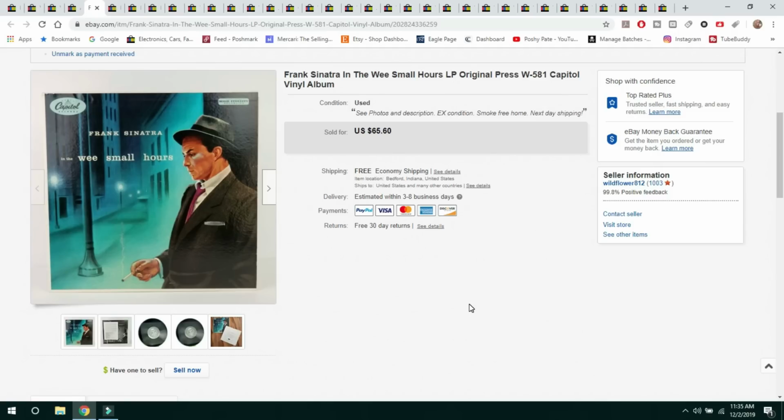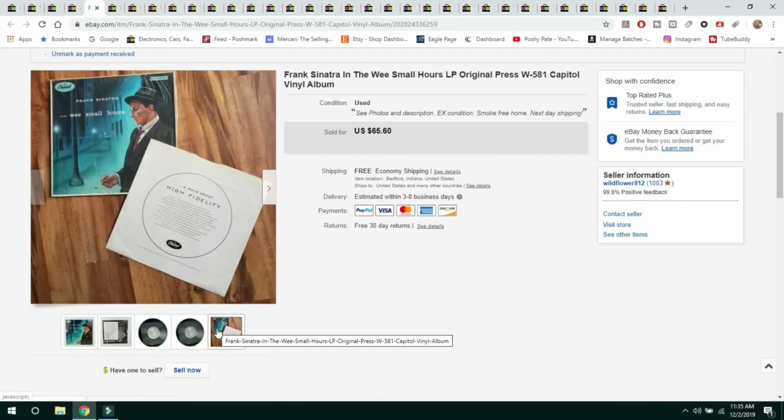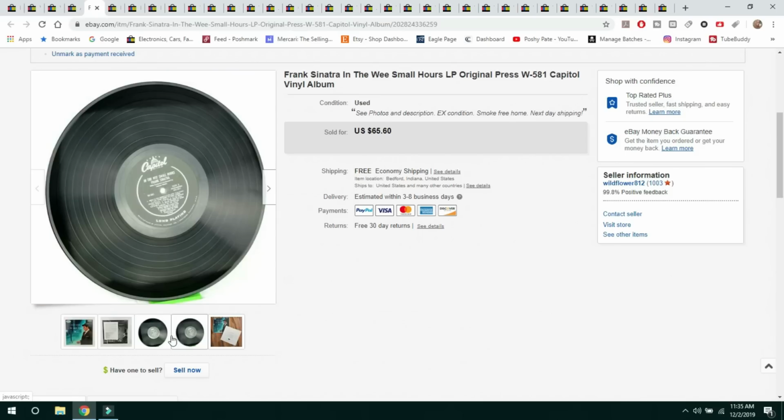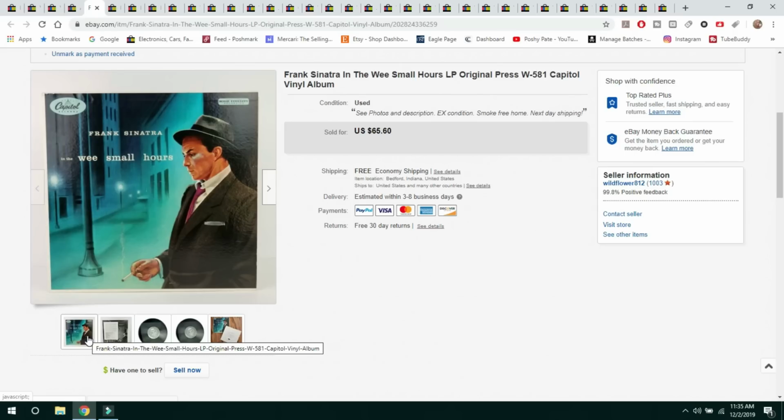It is an original press. It was in excellent condition. I don't know that it had really ever been played. This was very highly collectible. The sleeve was in pristine condition as well, and it sold for $65.60. I did provide free shipping on this because it did ship media mail.